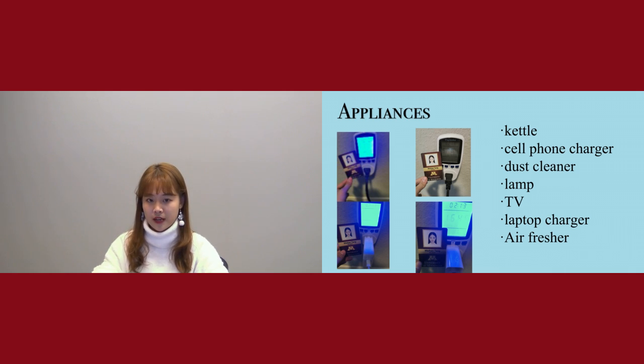And here are my appliances. I have 7 appliances. They are a kettle, cell phone charger, dust cleaner, lamp, TV, laptop charger, and the last one is an air freshener.